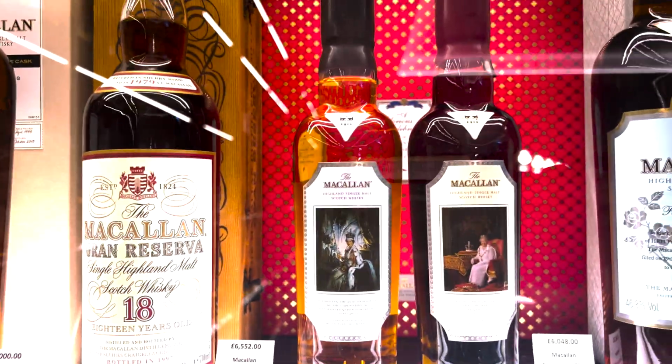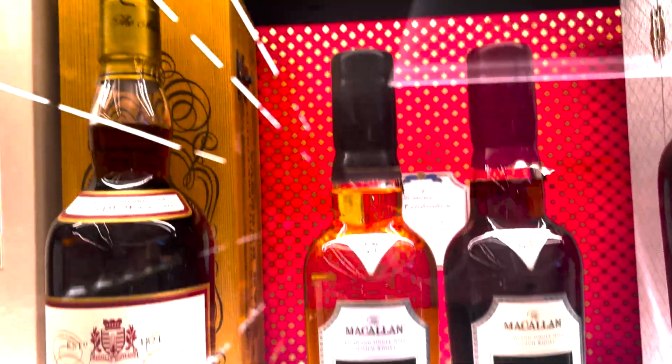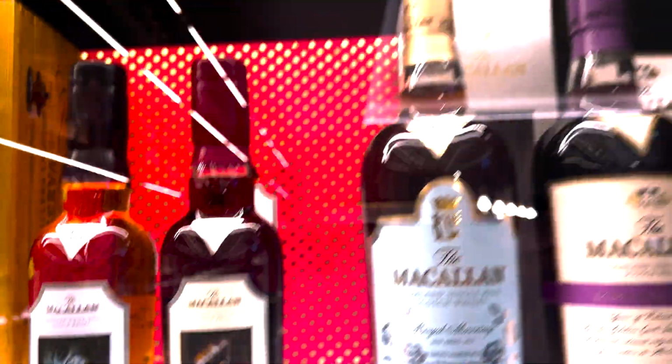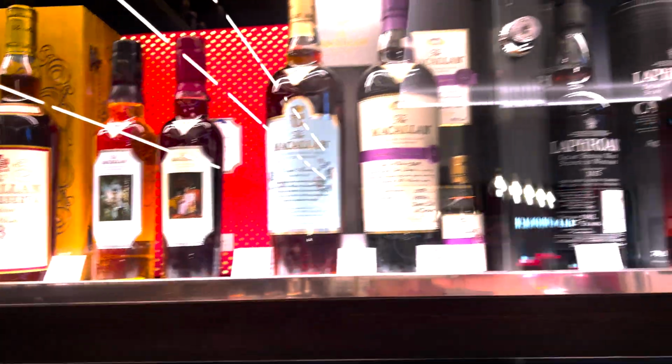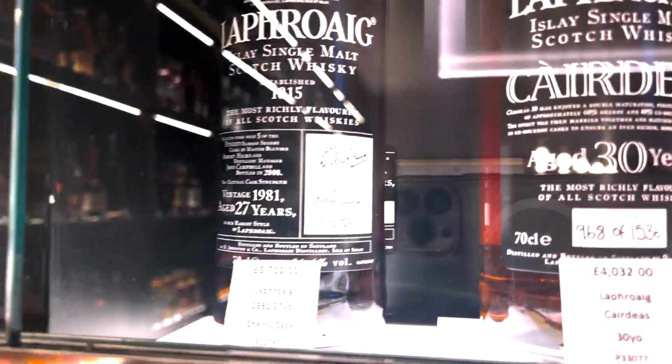Wow. Oh, look at these. Are these the Majesty's when she did hers? I think that's what these are. Kind of cool, with the picture of her on them. Got some more Macallan here. Now these, I think, are also numbered.